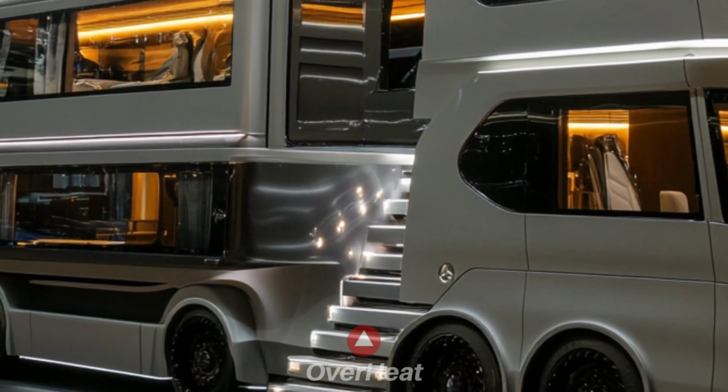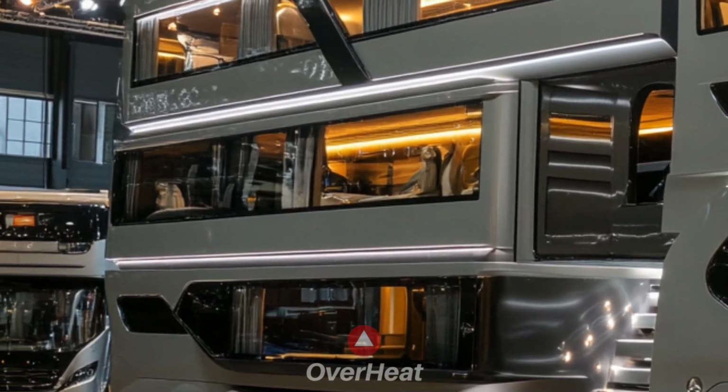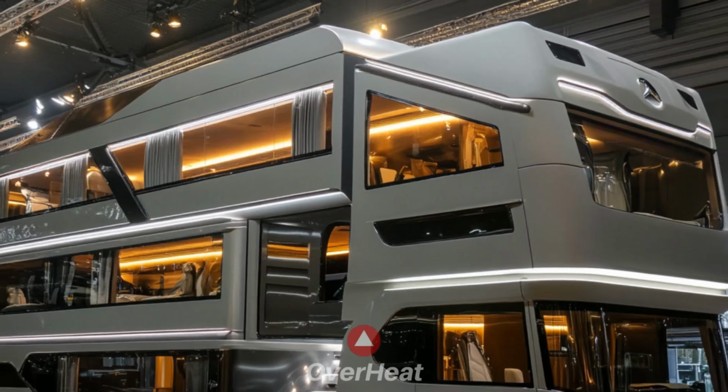Lightweight off-road wheel and tire options: the GLE Motorhome may come with the option of lighter all-terrain tires and more durable wheels, but it is still a sumptuous vehicle.